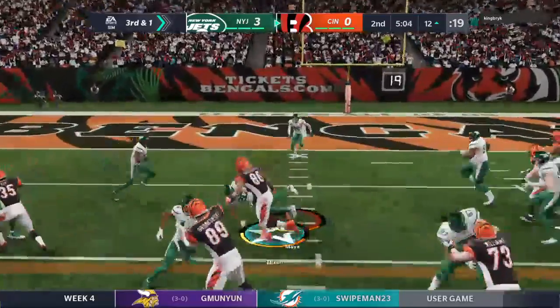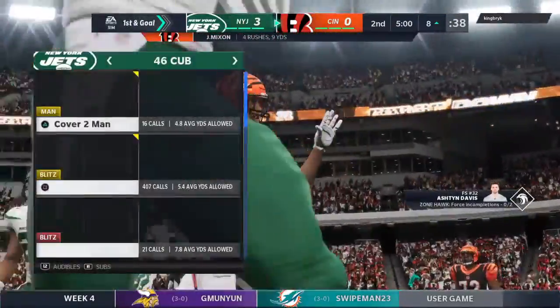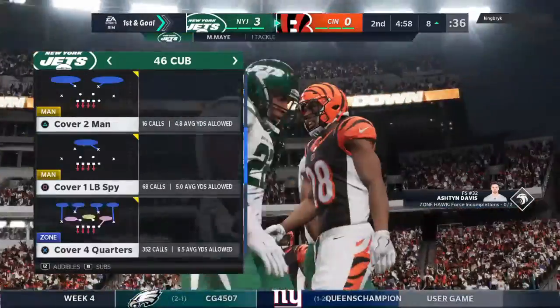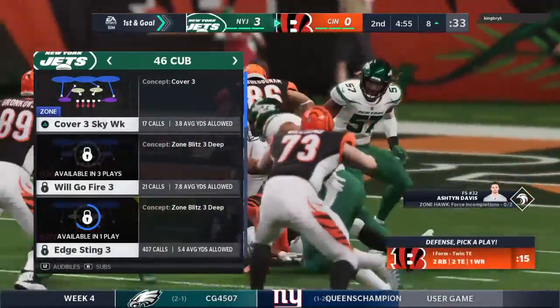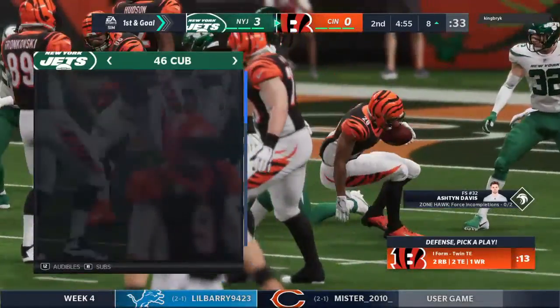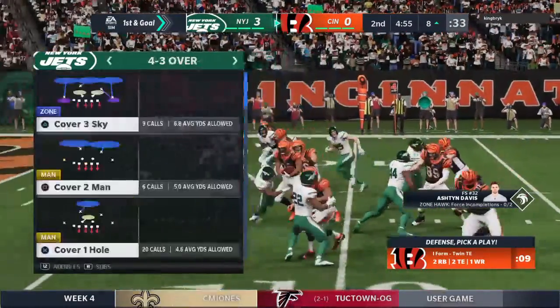They give to Mixon to try to pick it up, and he's got the first down as he gets it to the 8. 4 yards on the play, and that leads to the 1st and goal. On third down, that's a good job of situational football and understanding where the first down marker was and getting there.